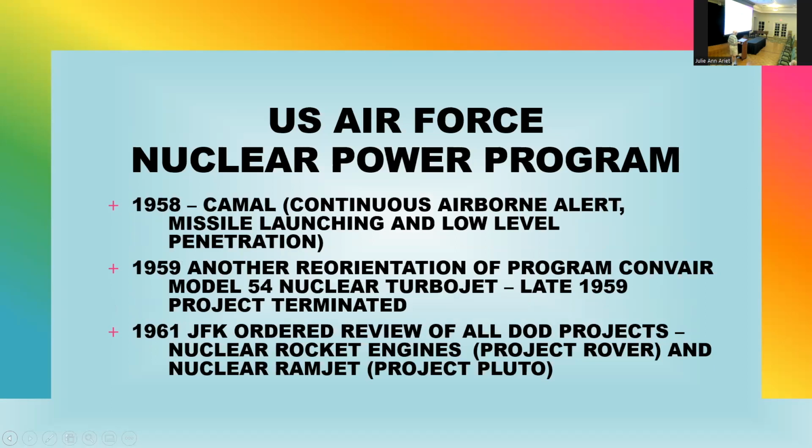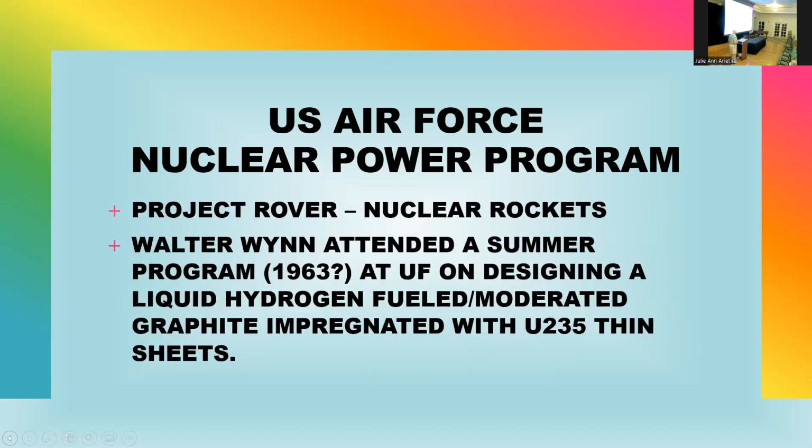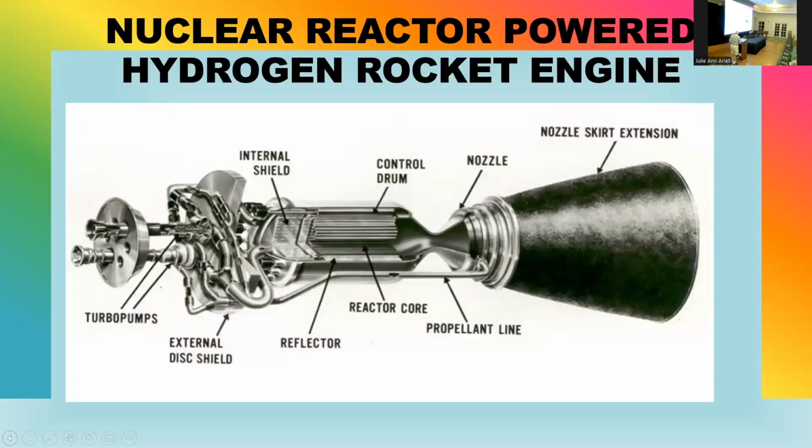So in 61, JFK ordered a review of all the DoD projects, including the nuclear rocket engines, Project Rover, and the nuclear ramjet, and we'll look at some of those. They were also crazy, I thought. Project Rover, nuclear rockets. I came to the University of Florida probably in the summer of 62 or 63. There was a program here at the university for studying how to make a nuclear rocket. We were talking about thin films of graphite with embedded uranium to make the reactor. If you blow hydrogen through it, that would be the moderator, and you would get a whole bunch of power out the back end. Kind of crazy. But they actually built some things.